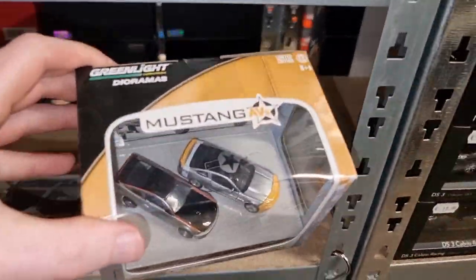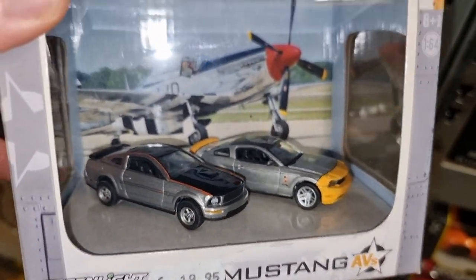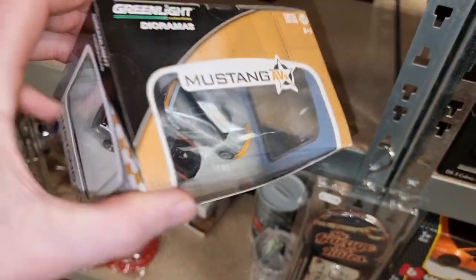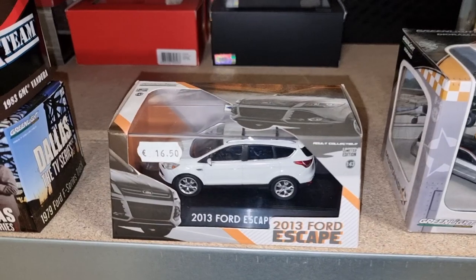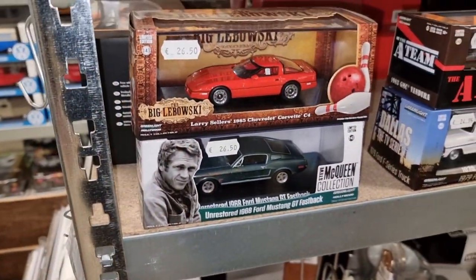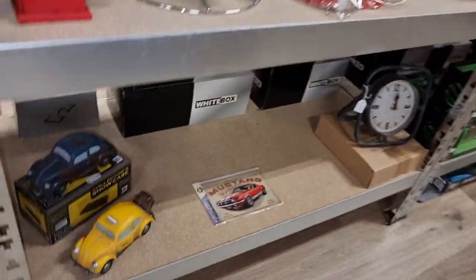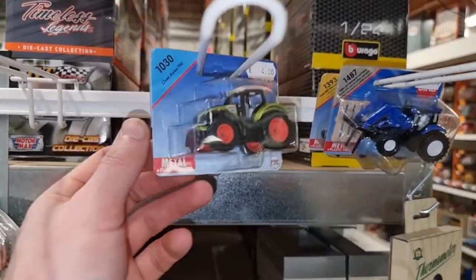Okay, here we got a Greenlight diorama with two very nice Mustangs and a Mustang in the back. This is a very cool diorama. Ford Escape, A-Team van, definitely a must have. Here are some more Hollywood cars. Okay, let's go over here. Oh, almost missed these beautiful tractors.